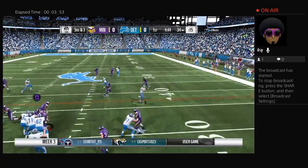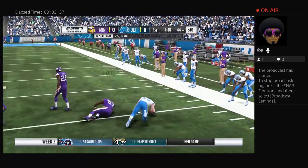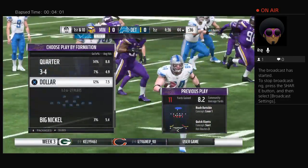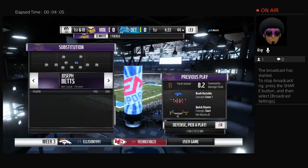Out of the gun, Stafford. It's a short one here, complete to his tight end. And they'll get it up just short of the 45 at the 44. His first catch of the game, good for 11 and a first down.